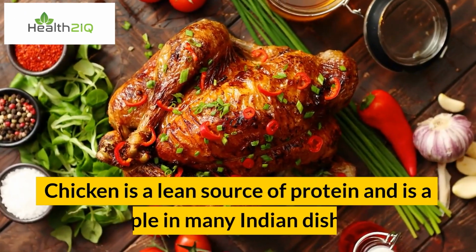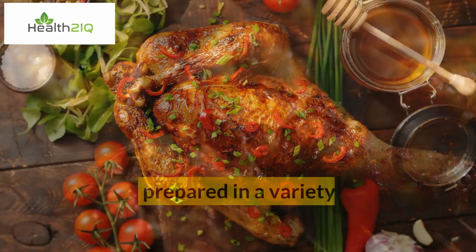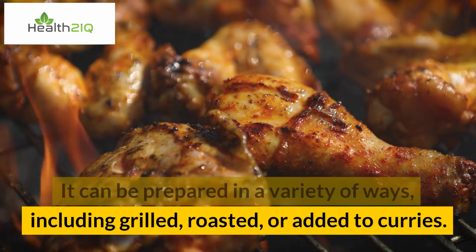Number 2. Chicken is a lean source of protein and is a staple in many Indian dishes. It can be prepared in a variety of ways, including grilled, roasted, or added to curries.